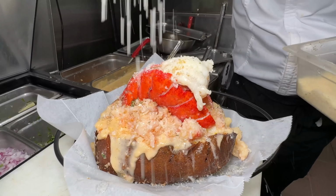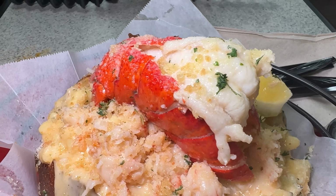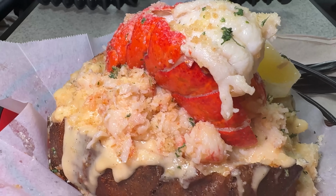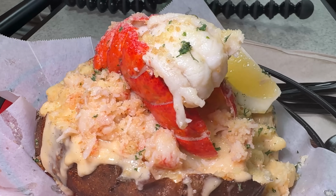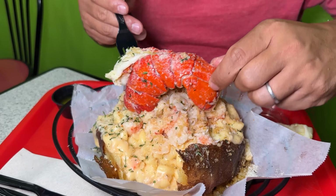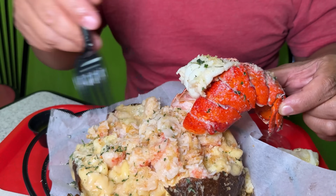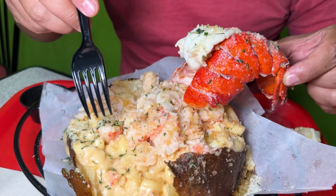I wish for smell-o-vision, because the aroma that's coming out of here is buttery, is truffly. There's truffle oil on here as well. You smell the sweet lobster, you smell the cheese. Let's get into it. Squeeze some lemon. Oh my gosh, such a beautiful lobster tail. Again, all that delicious lobster meat on the bottom.